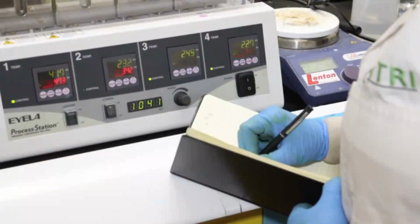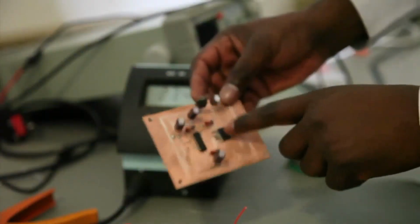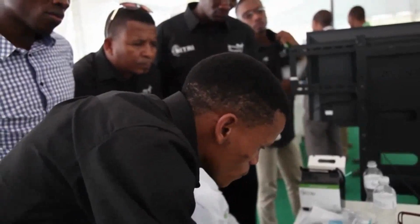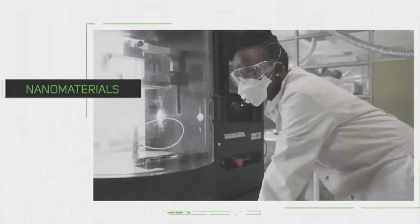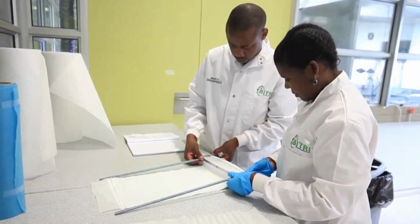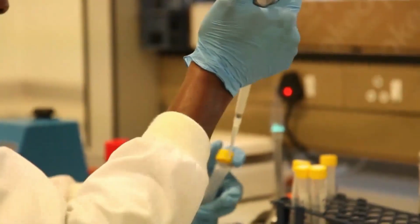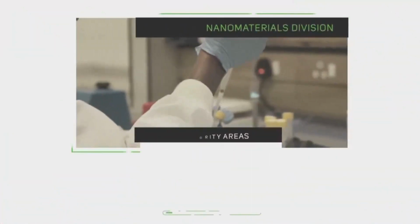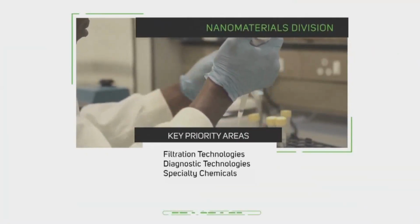The mandate of BITRE is to identify, develop and/or adopt appropriate technology solutions that provide sustainable, innovative solutions through co-creation and collaboration in line with national priorities and the needs of Botswana. The Nanomaterials Division is the research division geared towards molecular level research and development of products, leveraging on the abundant molecular natural resources that Botswana has to address the needs of the people of Botswana. The division focuses on 3 research areas, namely filtration technologies, diagnostics technologies, specialty chemicals.